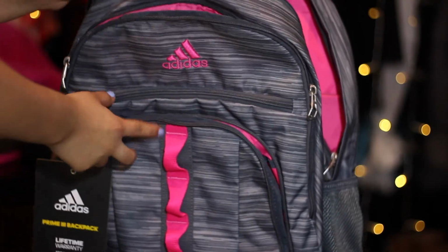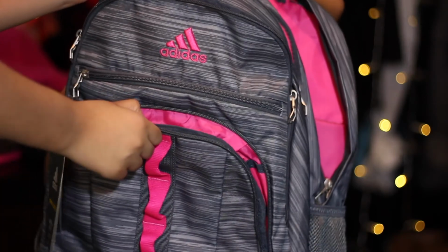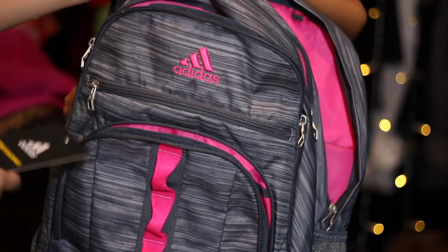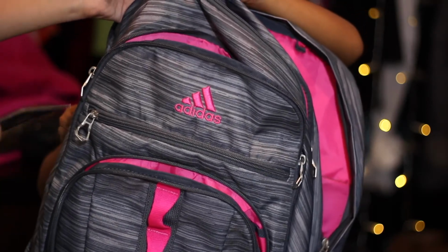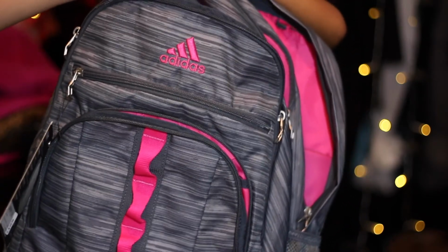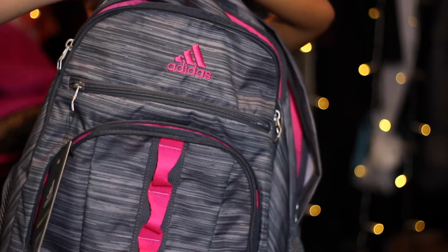Okay, then this is my backpack. By the way, my nephew's holding it, and it just looks like this. It's an Adidas backpack. It is the Adidas, I don't know how to say it, Prime 3 backpack, and it was $65, but we got a discount. It was a 20% discount. That's the thing that they have at the store, and we got it for $52, which is still expensive.